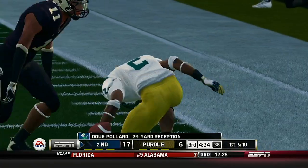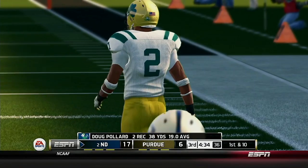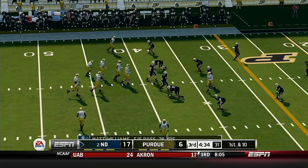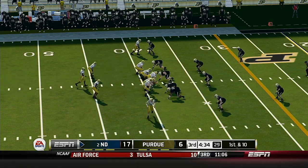At about the 39-yard line. What a throw for a big gain. That is a great example of the quarterback seeing the whole field and finding the guy who had the best chance of making a catch.